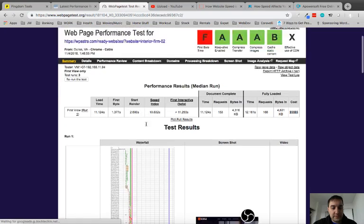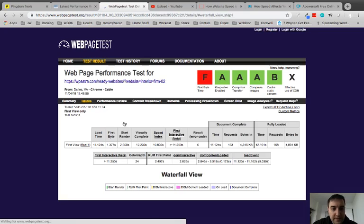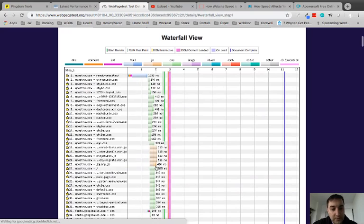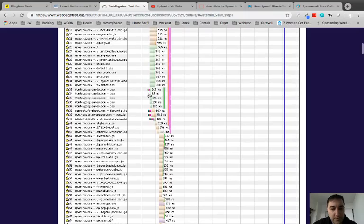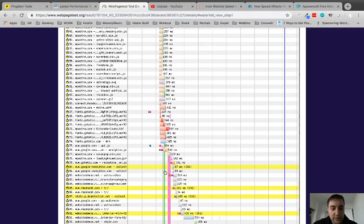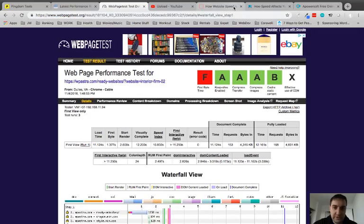And web page test, I like to use this tool because if you go in here, it gives you this waterfall view which shows you exactly in milliseconds which element and which resource on your web page is taking the load and how long it's taking to load. So if we're trying to diagnose our website for speed issues, we can go here and actually see what the culprits really are and fix them accordingly. So that's the Astra theme.